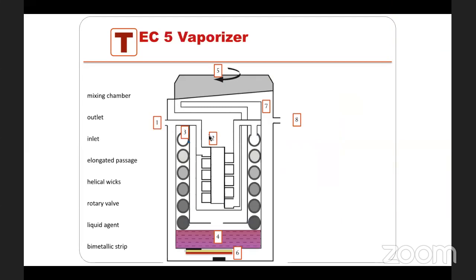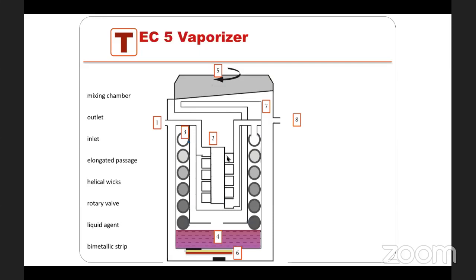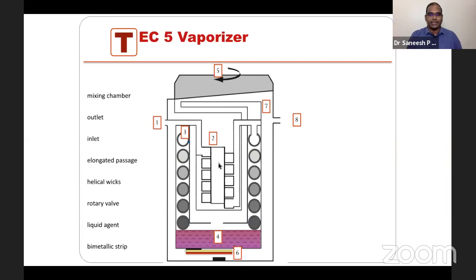Inlet. Vaporizer inlet. What is two? Two is the angle boxes. Strips and bimetallic strip. Elongated bimetallic passage. Two is the IPPV assembly, an elongated passage. Because last class we discussed the pumping effect. To reduce the pumping effect, we should have the inlet as elongated as possible.